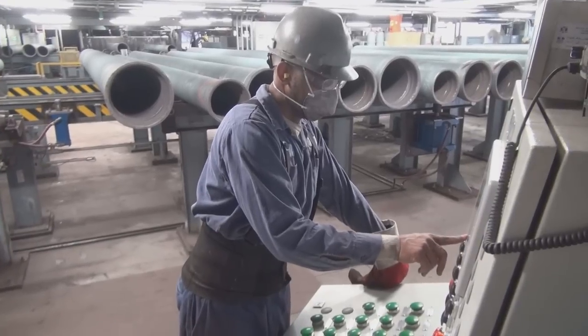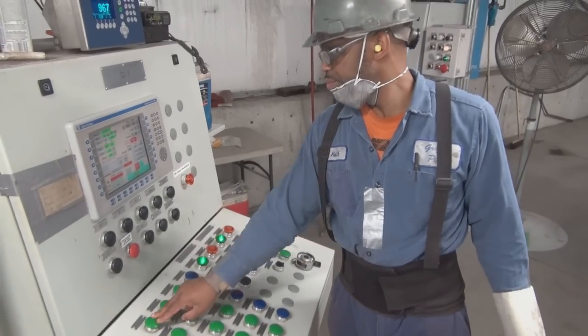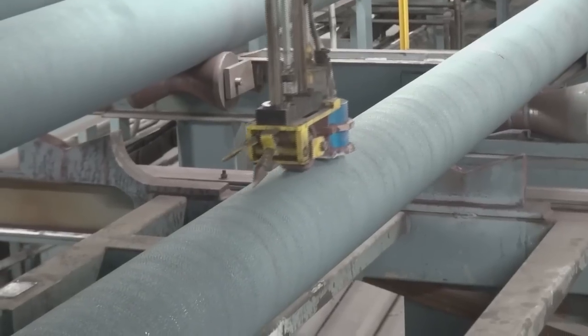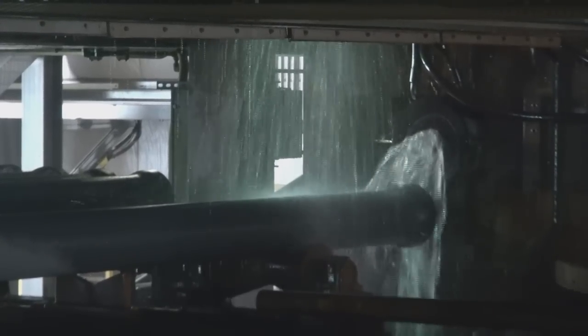Pipe is also weighed to make certain that each class of pipe meets a minimum weight standard. If that weight is not met, it will be downclassed. If it cannot be downclassed, the pipe will be scrapped. Following weighing, pipe is barcoded with information regarding weight and class. Pipe is then subjected to a water pressure test, where water at 500 psi is piped in for 5 seconds.